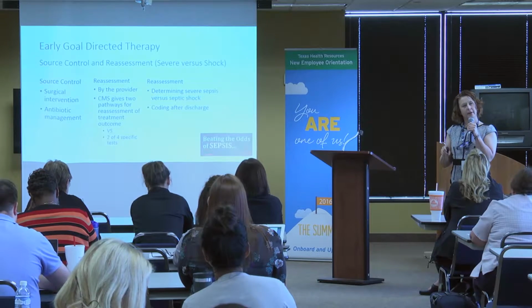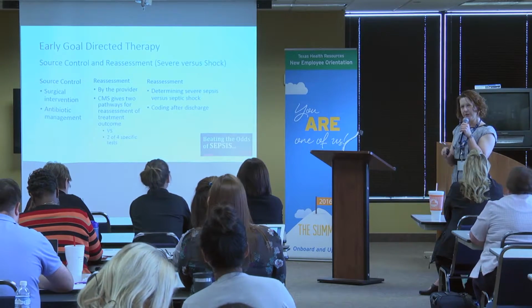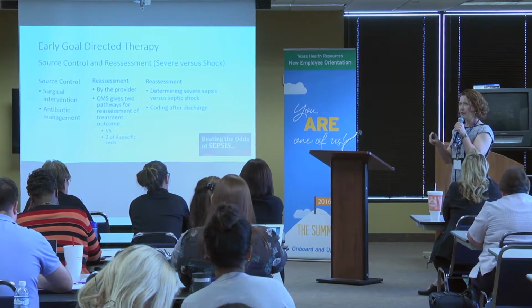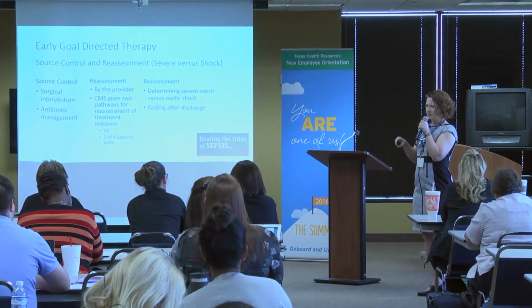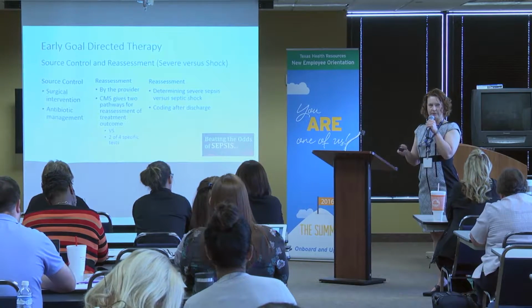Then determining severe sepsis versus septic shock. Like I said, be very careful with this one because sometimes you think you're treating severe sepsis, but they get coded out as septic shock. And if they get coded out as septic shock and you didn't treat for it, ding, you didn't meet your measure.